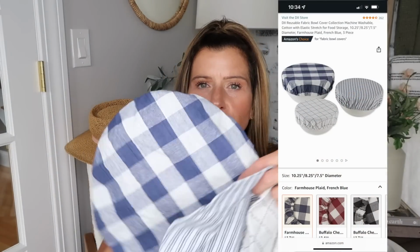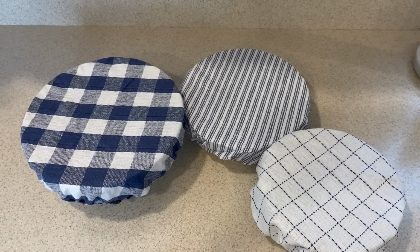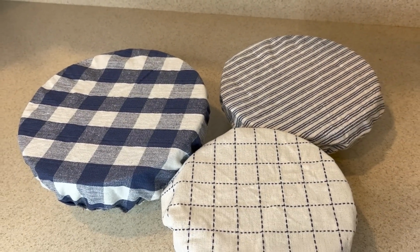Okay, the next thing, these are just actually really cute, and that is this set of 3 bowl covers. So these are just great if you're setting out chips or something at a party and you don't want the flies or anything to get in it, or you're transporting it over to somebody else's house, or you are making like a bread dough or something, and you have to cover it and it has to rise for a few hours. These work out perfect for just covering them. They look really cute, especially like I said, if you are having a party and you just want to keep food protected from flies and whatever.